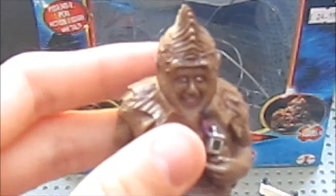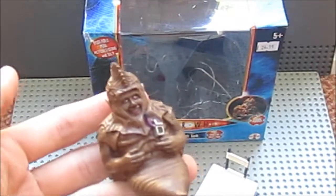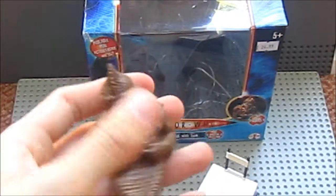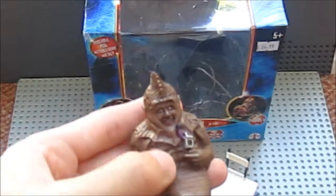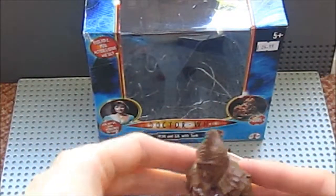I'll probably post a link to a video where you can see Sil laughing, because his laugh is brilliant. My overall opinion on Sil is, I think he is another fantastic figure. The detailing on Sil is fantastic. The only thing which I think probably could be improved is that I think his arms could have had some articulation, but that doesn't matter. So, a nice figure of Sil, and now we come on to the chair.